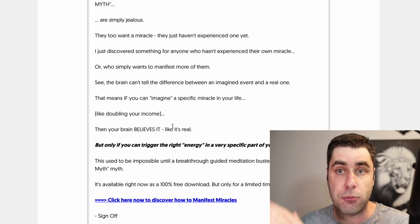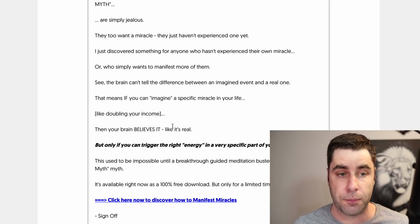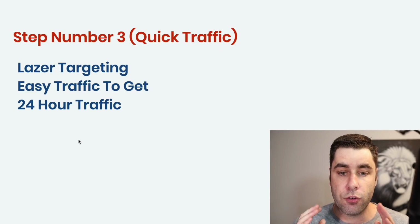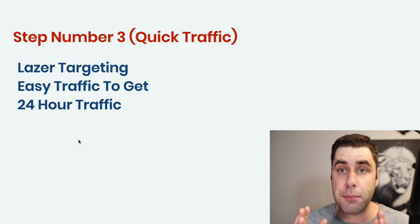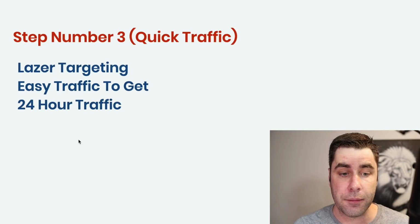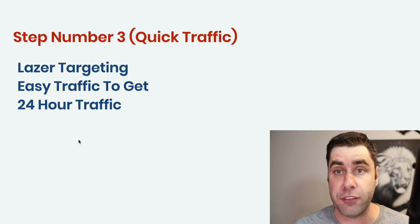I just want to take you through the steps of how this actually works. Now, the next step is probably the most important, which is traffic. But not only that, we want to make money in 24 hours. So it needs to be quick traffic, it needs to be laser targeted, it needs to be easy traffic to get, and we need to be able to get it in 24 hours.